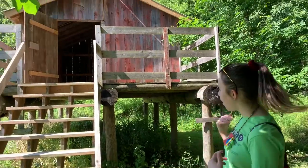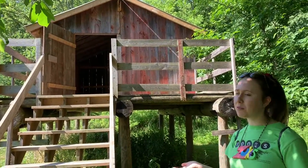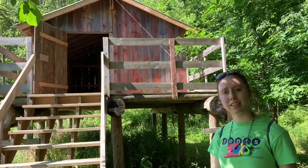So you might be wondering, why is this building on stilts? I don't think that my house looks like that. I don't think yours does either.